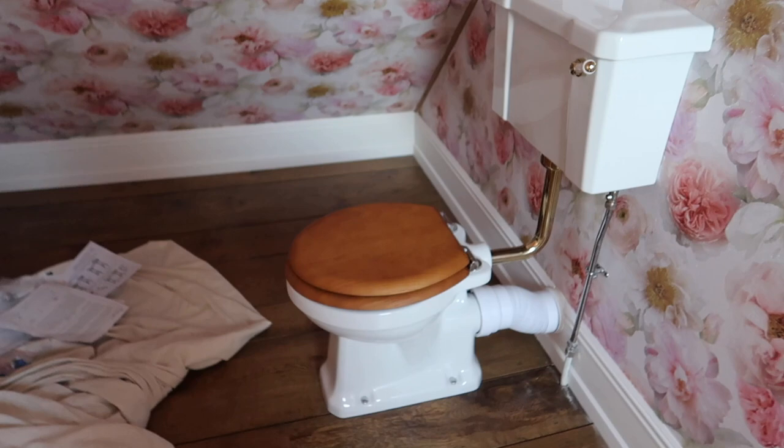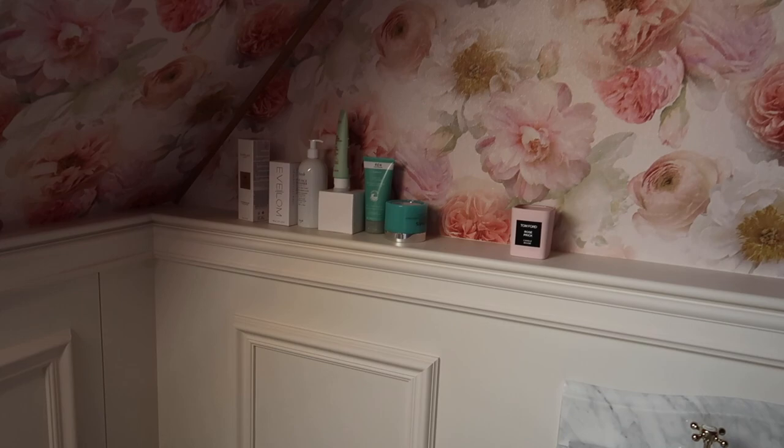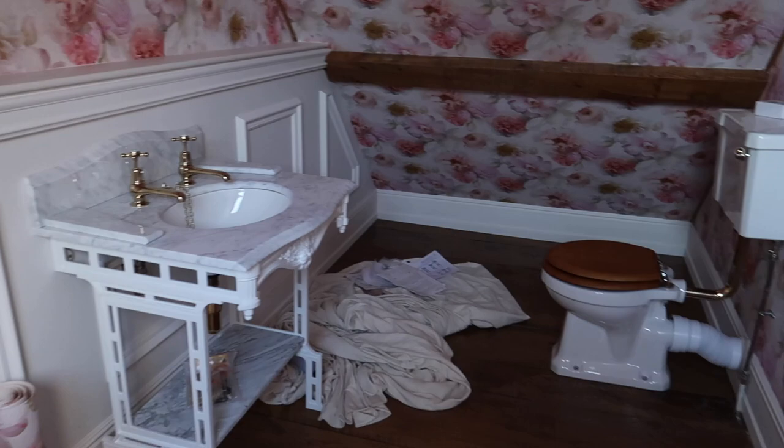So as you might be able to guess, I've come in here to do a bit of pottering around because there's painter's cloths and junk everywhere. And I just want to get this room nice and tidy. So I'm going to do 20 minutes or so of pottering about in here, tidying up.